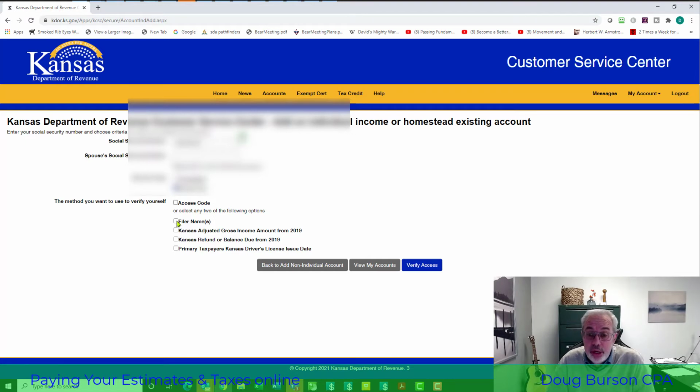So if you're brand new to Kansas, this won't work. In that case, you're going to have to get a paper one and mail it in. But if you've been there before, just like the IRS, you're going to need to get a copy of your tax return from 19, look at the amounts for the adjusted gross income to verify some things, do that, and then just like the IRS, you will then be able to go ahead and make a payment, and that's where you're going to do this. So that should get us all squared away on Kansas.